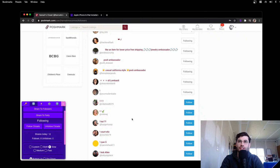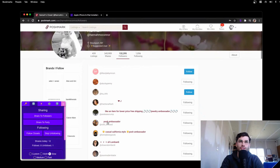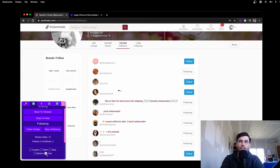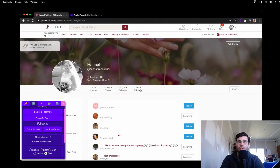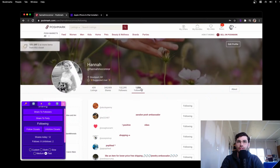So New Bloom Closet, that's how you follow. And of course, if you want to unfollow, you just hit unfollow and then it'll go through and unfollow people. But it has to be on a list like this where there are these blue follow buttons. That's where it's going to work. So if you go to somebody's followers or who they're following in their closet, that's where you're going to see those buttons.